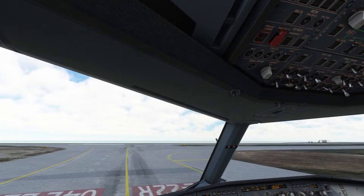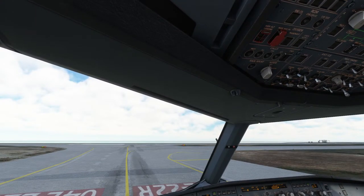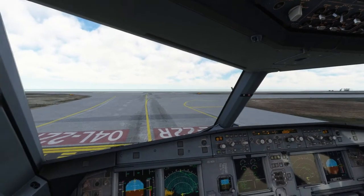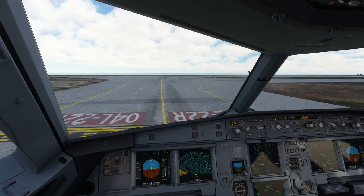And now we turn on the runway turnoff lights and we put the nose light to take off. No need for the wing lights. All right, we're good to go. Parking brake is released.